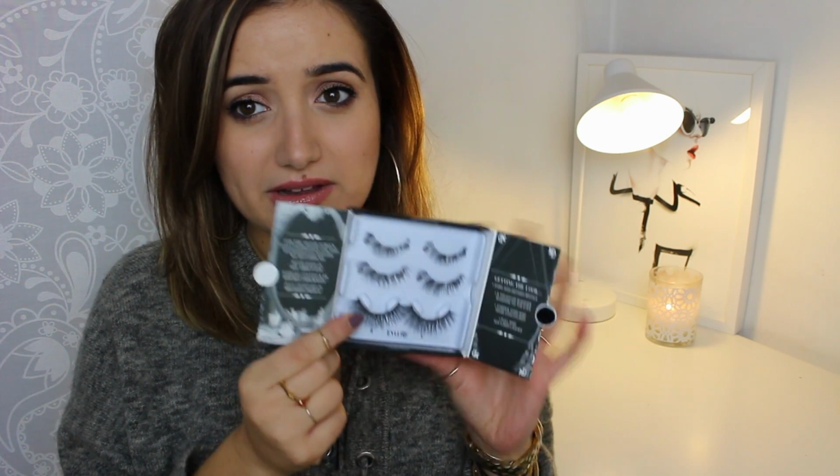beautiful, all very wearable. I would say maybe the top ones are more of your day one, and then the bottom ones are like proper party, whereas the other ones are kind of an evening lash. Actually, even the middle ones are quite dramatic, but I still think the bottom ones are quite wearable, and I will definitely be wearing them soon, so hopefully I'll feature those in a video.